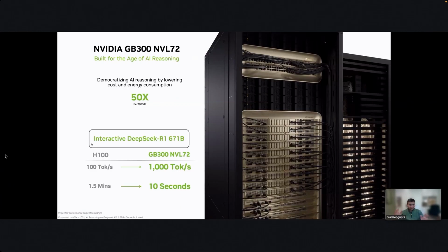This is just another way to look at it, because as I was saying, we are also becoming more and more power limited. So with every generation and every innovation you do in full stack computing, you also need to think about how power efficient you are becoming as you build this infrastructure for the age of AI.